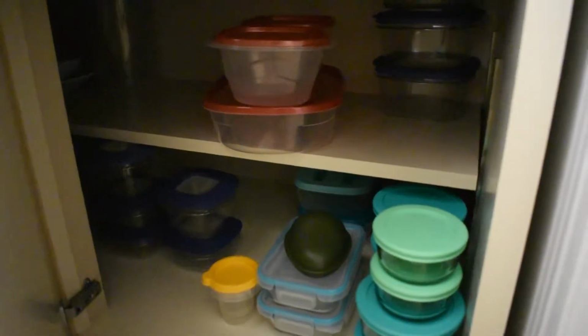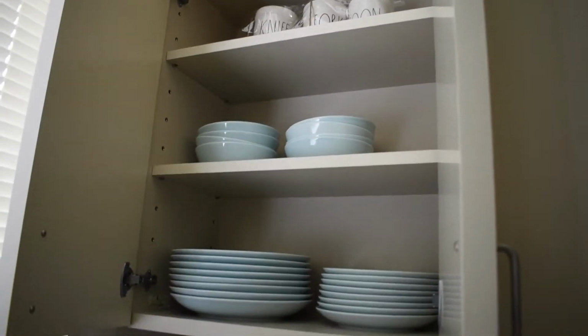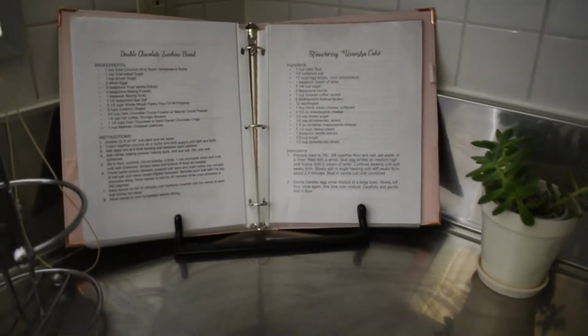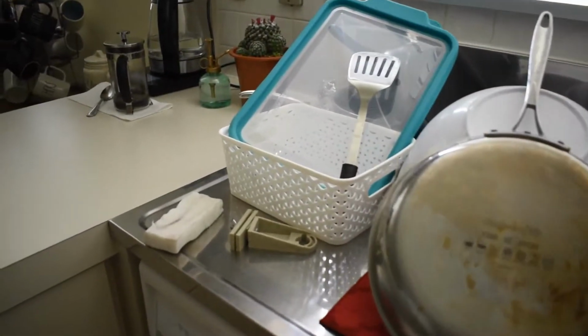This has got kitchen towels in here and oven mitts. Got some Tupperware. This is more like plastic Tupperware. Up here, like I said, a lot of it's dirty. And then in this one right here, we've got all my blue dishes that we'll use at some point. And yeah, my cookbook. I'm excited to have my cookbook. All these dishes that I washed.